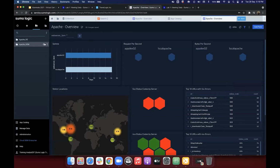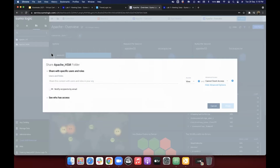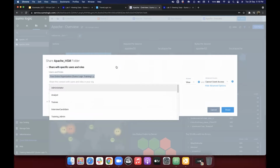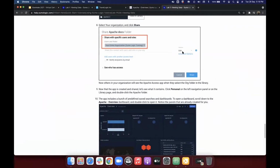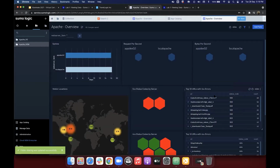Just to repeat, we can click on this app which we just created, click on the three dots, click on share, and we can select your entire organization here so that everyone in the organization will have access to that particular content. We're going to select the access as edit so that you're providing them edit access. Once we click on share, that content will be shared with everyone in the organization.